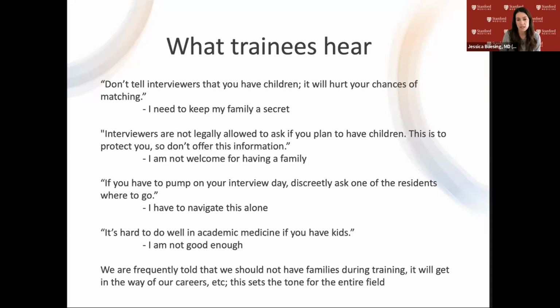And anecdotally, many of my colleagues have been told that we should not have families during training. And this has been said both explicitly and also implied in messaging. And the messaging is often that it will get in the way of our careers. And I would argue that this language really sets the tone for the entire profession. If we tell medical students, residents, fellows, faculty that they should postpone having families or that they should have to hide that they're lactating, I feel like we are contributing to generation after generation of physicians feeling like they're forced to decide between having a fulfilling family life and being an excellent clinician or researcher.